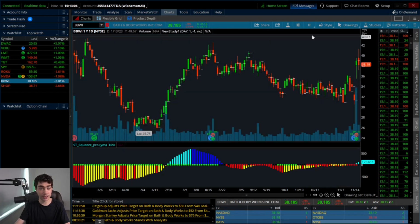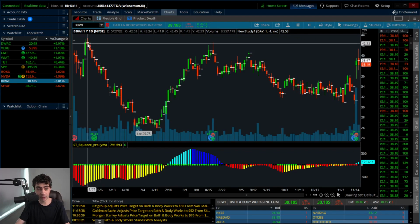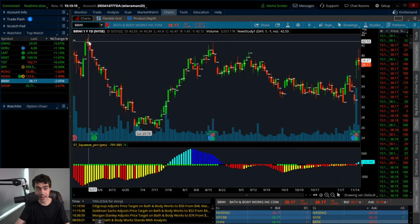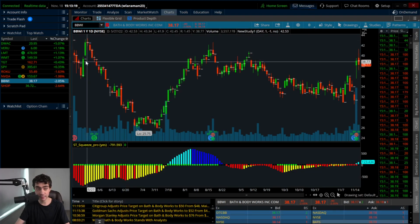That's the pattern. You could see right here, there is a gap to fill on BBWI. It fills the gap. So it has this green day right here. It gaps up, has this green day here. It gaps up. Next day, it fills the gap, and then it closes red in the middle, and then it starts to sell off and fills the gap below.